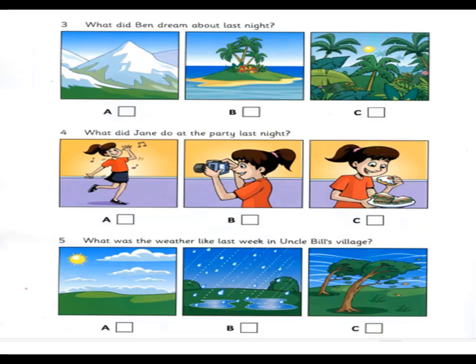3. What did Ben dream about last night? Hello, Grandpa. I had a dream last night. Did you dream about a jungle again, Ben? No. I was on a mountain. Was it nice? No. I'd like to dream about being on an island.